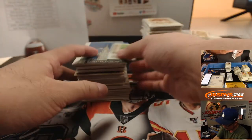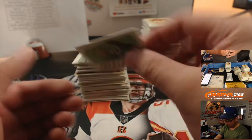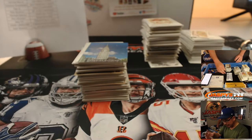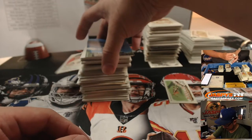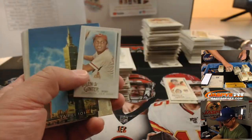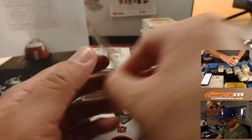Oh, this is terrifying. The scorpion fly? Why should scorpions even fly? That's terrifying. The scorpion fly's curved tail looks like a scorpion stinger. It's actually the male's claspers for mating. Jeez. Scorpion fly. It's Chris Bryant. No thanks on the scorpion fly. Get scorpion flies out of here. Yeah, get them out. I'd take a murder hornet.